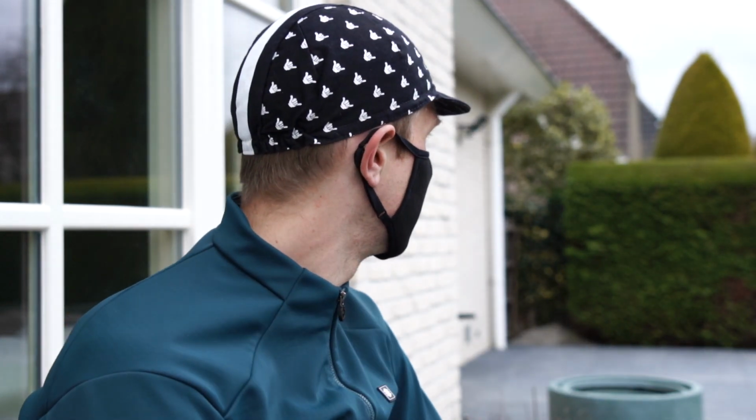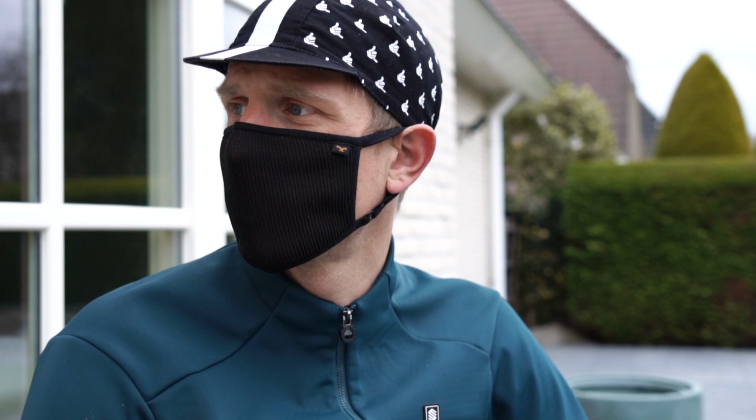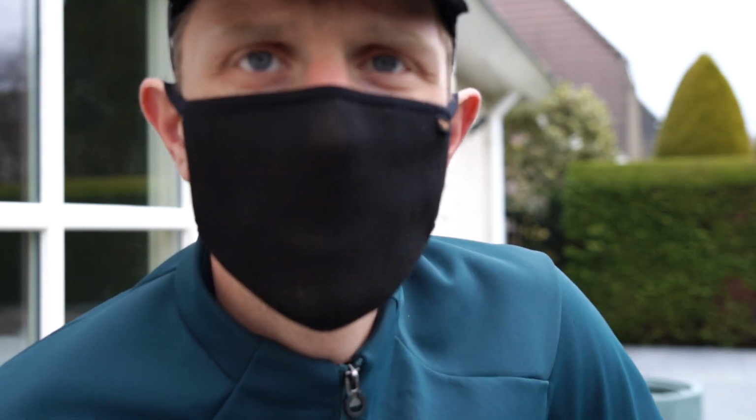So besides using them in winter, I'm also carrying the copper mask just to have it with me. In case I do get in polluted areas, I can put it up. Also when I go shopping or whatever and I need to wear a mask, these are pretty comfortable, and I prefer them over the standard surgical masks.